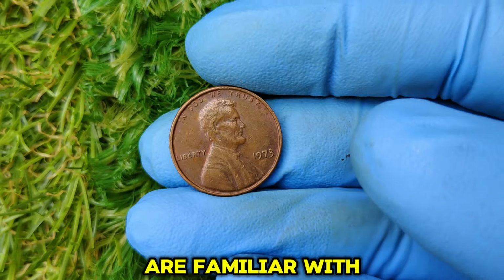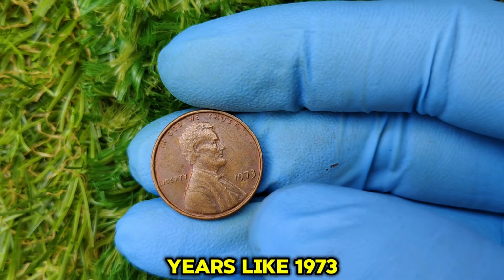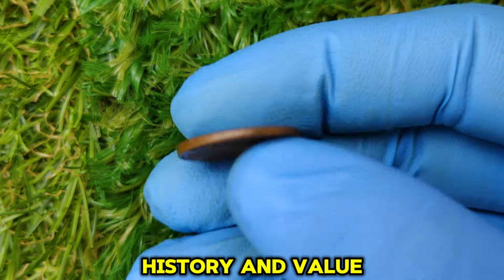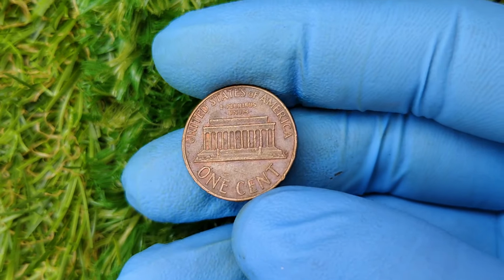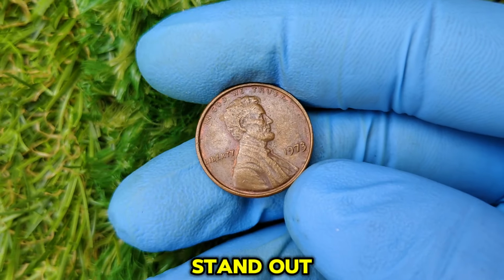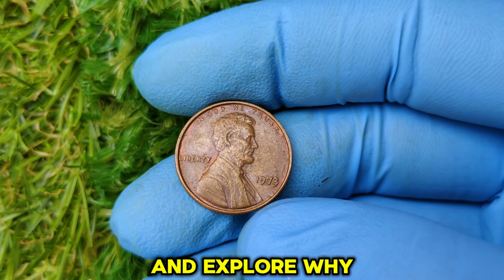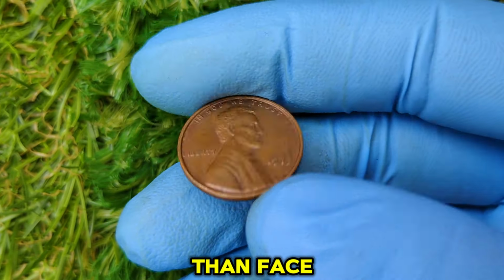While most people are familiar with the standard Lincoln pennies, certain years, like 1973, have a unique history and value that set them apart. So, why does the 1973 no mint mark penny stand out, and what makes it so valuable? Let's dive into its history and explore why this coin is worth far more than face value.